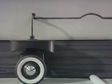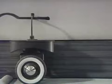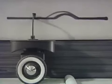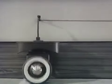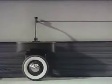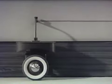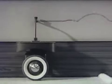Now, the traced line gives us an exact picture of the up and down movements of the wheel and platform. Let's see what happens when we use more speed. At high speeds, the effect of a bump is considerably greater. In slow motion photography, we can see that the wheel climbs the bump and bounces into the air. Of course, this jolting is passed on to the platform.